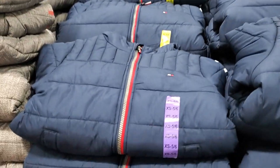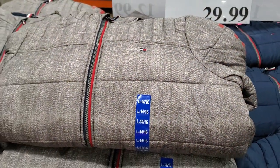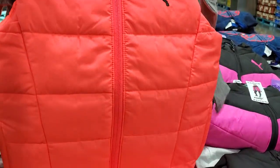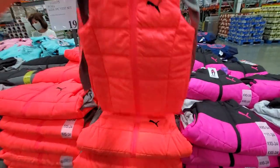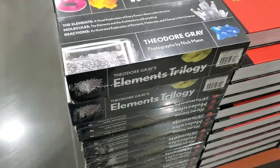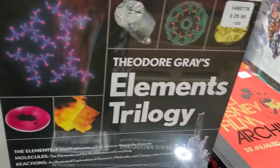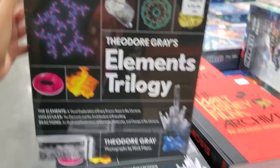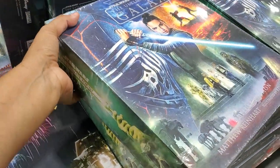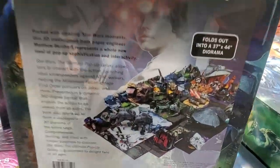These are new, $30. We have the youth Tommy jacket. Also come in gray. $20 for a three-piece set. Okay, you get a legging, a puffer, and the long sleeve shirt. $25 Elements Trilogy. Okay, let me pull this one up. Oh, it's heavy. And then Walt Disney, and you know what, you guys? They have a Star Wars one. The Ultimate Pop-Up Galaxy. Oh, it's like a pop-up book. Oh, that's cool.